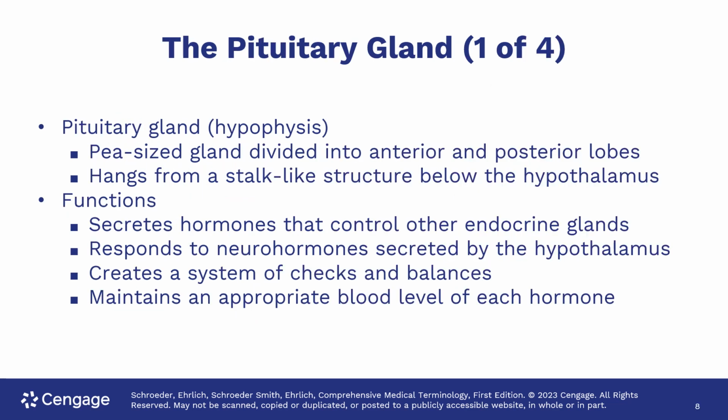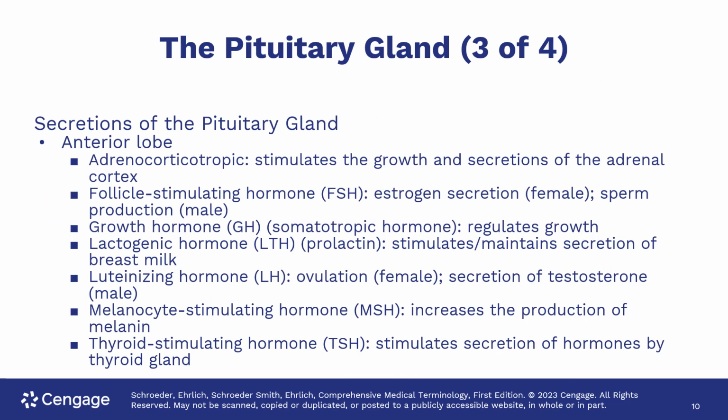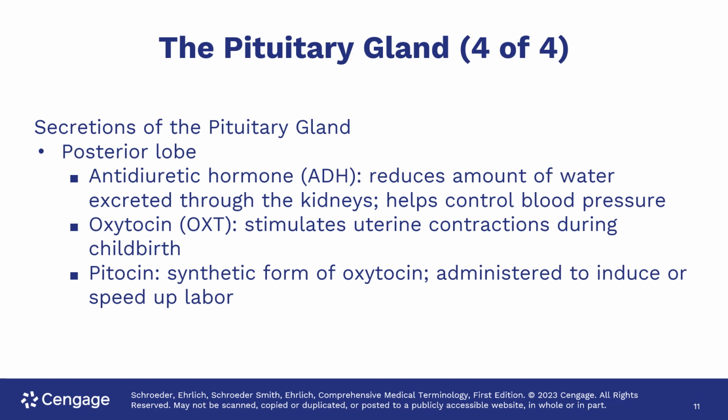The pituitary is located in the brain below the hypothalamus. It's like the master gland that regulates other hormonal balances. The hormones secreted by the pituitary regulate other glands as shown in this diagram. Different lobes of the pituitary do different things. The anterior lobe secretes hormones that affect the reproductive, integumentary systems, and the thyroid. The posterior lobe secretes hormones that affect the kidneys and the reproductive systems.